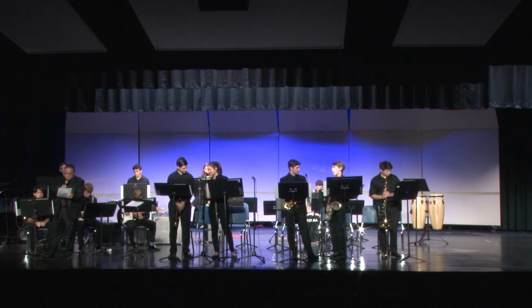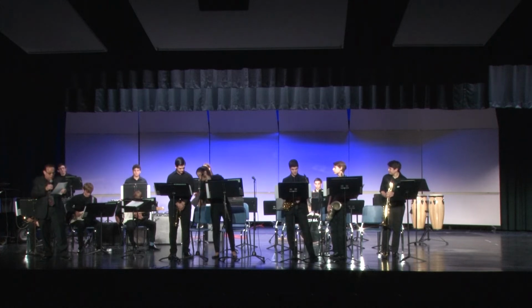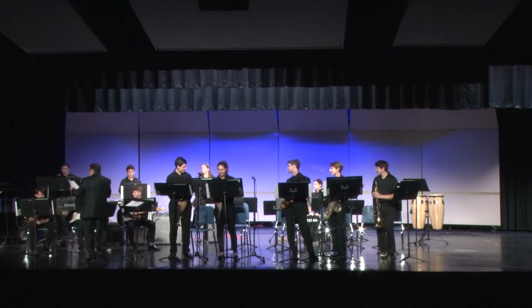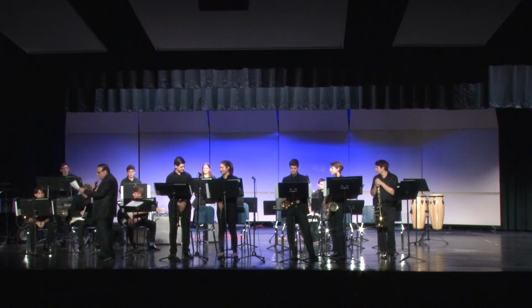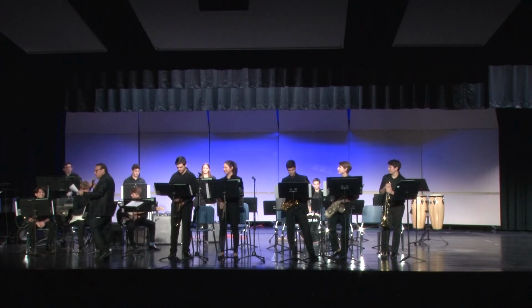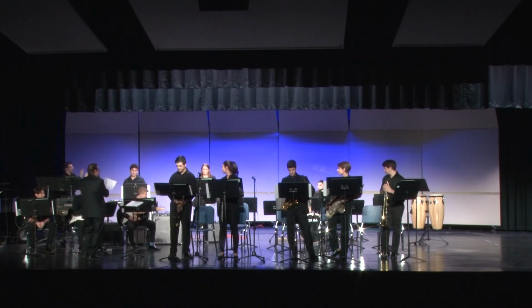Our three soloists for this chart are, on piano, Kevin Eisenberg; on guitar, Owen Wernow; and at the end, on drum set, Aaron Rubinowitz.